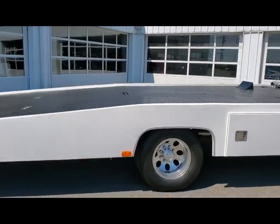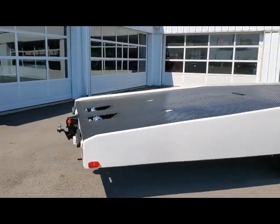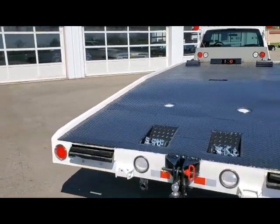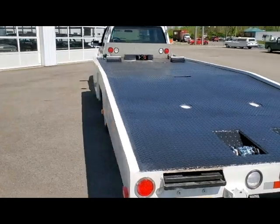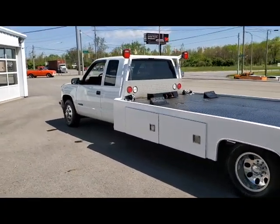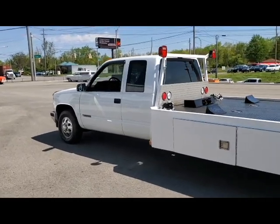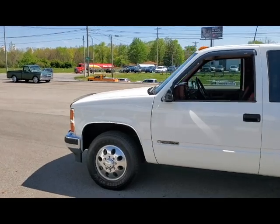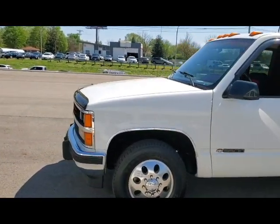This is a perfect hot rod hauler, race car hauler. These trucks are getting hard to find. These beds are right around a $10,000 bed to have it installed. A little over $5,000 worth of work done to the motor. That alone right there is the majority of your price. Almost get the truck for free.